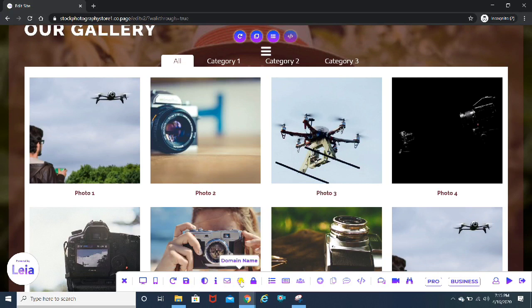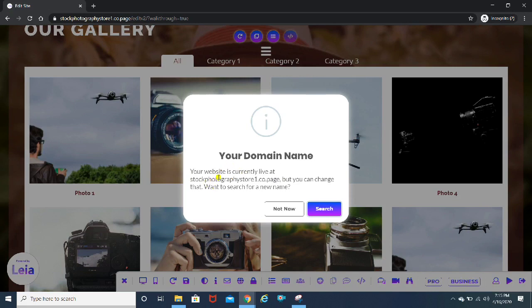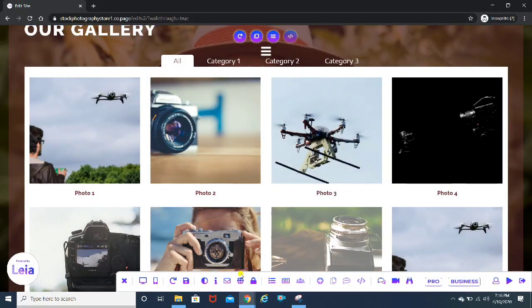The next thing which we had is domain name. So your website is currently live at stock photography, but you can change it or search for a new name. You can always go ahead and purchase a domain if you want from Leia itself. So I'm not going to do that, as this is just a demonstration purpose website. There is website security, which you have got, order section. As you upgrade the plan, all these particular features get enabled for you. There is a pro and business plan which you can go for. I'm not gonna go for that right now.